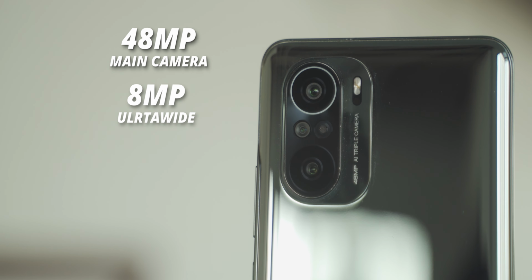In good lighting, the photo came out decent with alright details and dynamic range. The overall character appears to be quite contrasty, and the color is pretty good here as well. Most of it appears true to life.